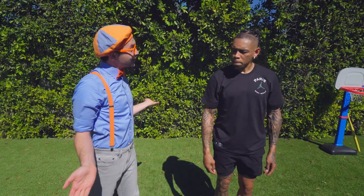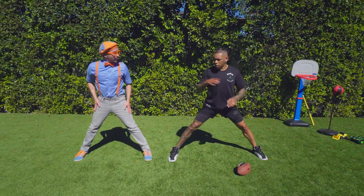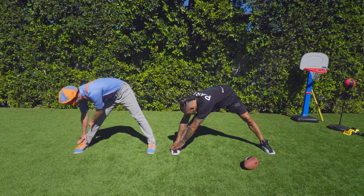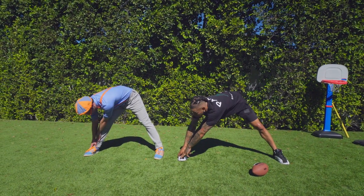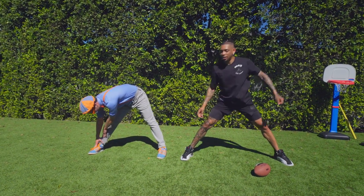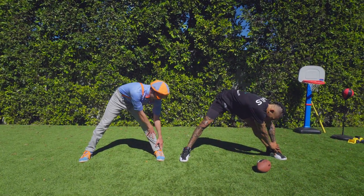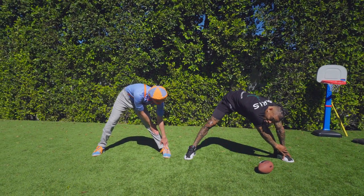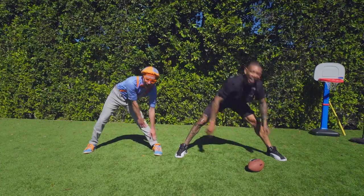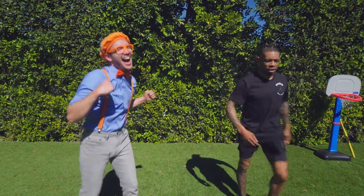Is there one more stretch we can do? Yeah, let's spread our legs. Okay. And go both hands to the right leg. Okay, here we go. And Joe, do you stretch like this before every game? Every single game. Nice. Other leg. And have you been playing football for a really long time? I've been playing professional for 12 years. Whoa, 12 years? That's a lot of football and a lot of stretching.